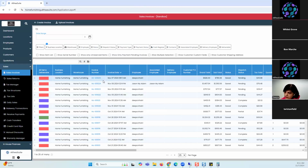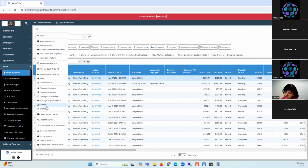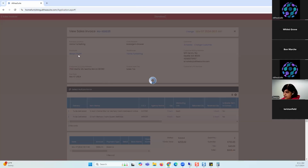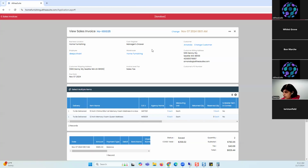A lot of times, what we have noticed is that our customers make an invoice and then end up modifying it, which is not heavily suggested. We have the option to fix data entry mistakes, but you have to just change the employee name who was added in that invoice. If you have added an associated employee, you can view that and make that change.